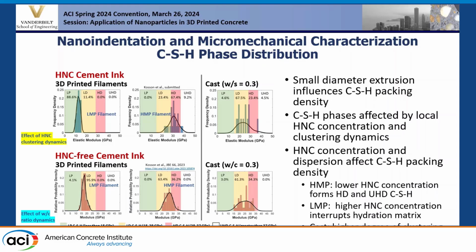And so what we see is that the small diameter extrusion definitely impacts the CSH packing density. We can see this without the Halloysite Nanoclay, and then when we add the nanoclay, the CSH phase is definitely affected by the nanoclay concentration and that clustering dynamic that we saw within the printed filament. So the concentration of nanoclay and the dispersion affect that packing density.